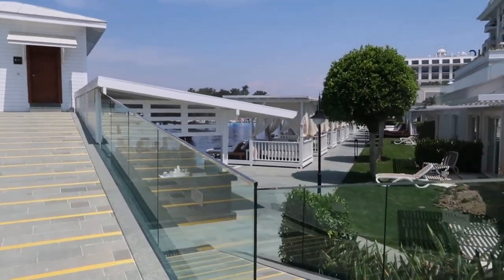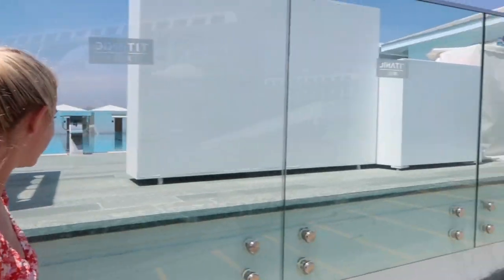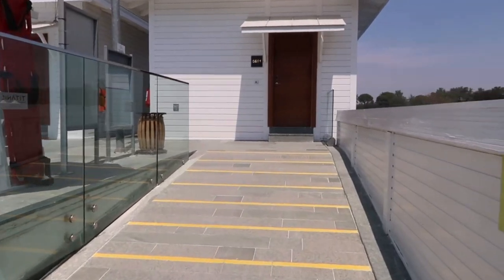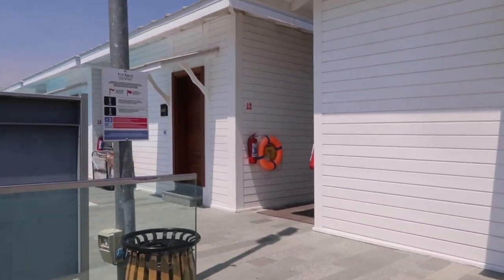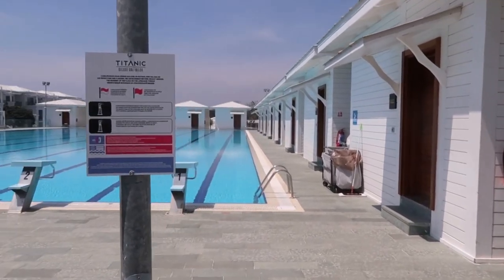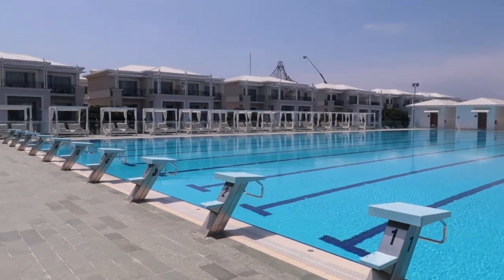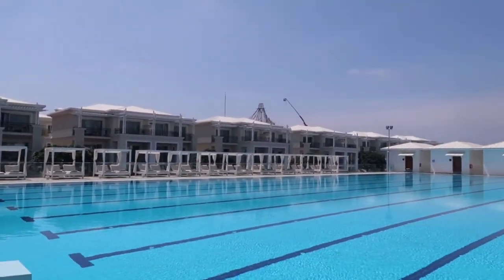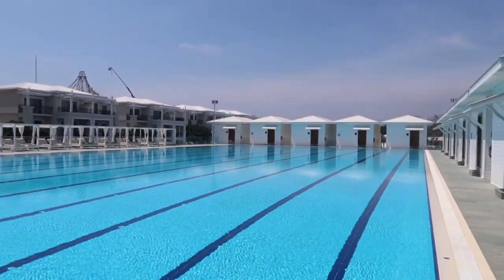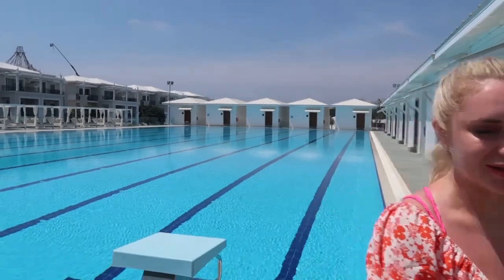What we love is the staff bring you your drinks, because it's that big. They're very attentive, the staff. And up here is the Olympic pool, which again we haven't been in yet. There is a diving board. Not many people come up here, but if you do want to do some lengths, it's a good place to do it.